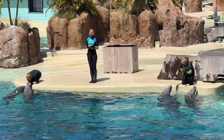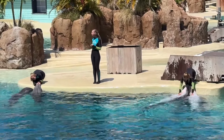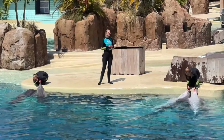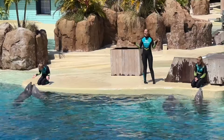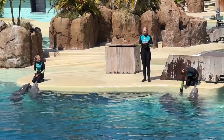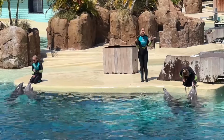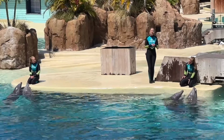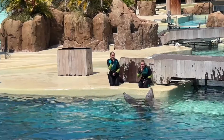Now that we've met some of our pod, let's dive in and talk about what makes dolphins so cool. Nature has given them some amazing adaptations that allow them to navigate, forage, and even to play. One of these is the blowhole located right on top of their heads. This is where they breathe air from, but it's also where they vocalize and communicate from. So let's listen in.